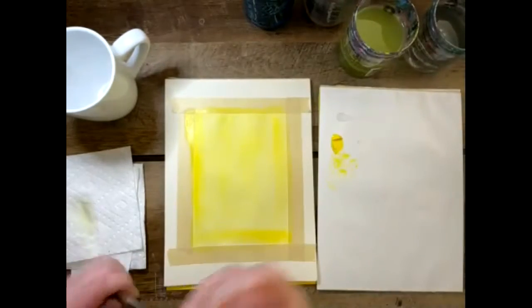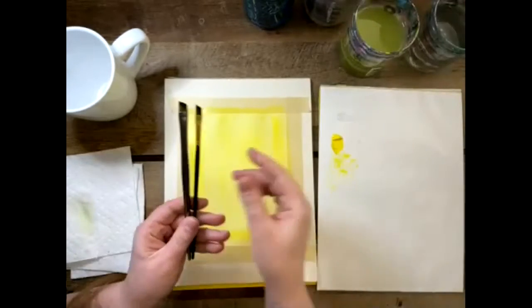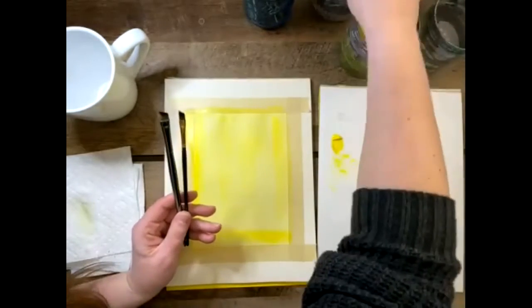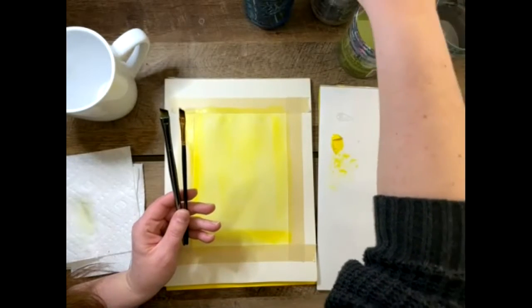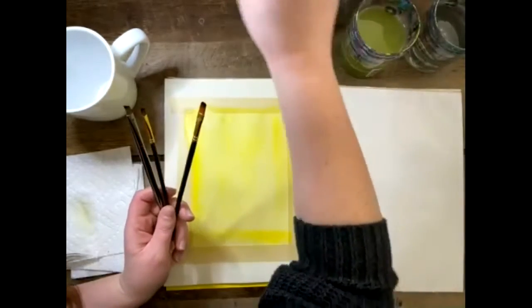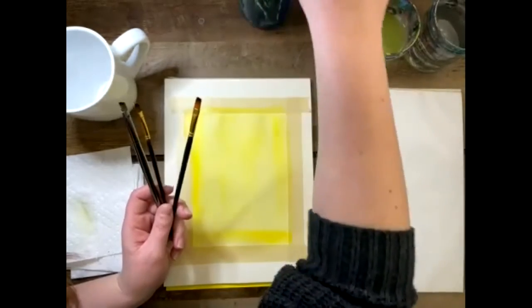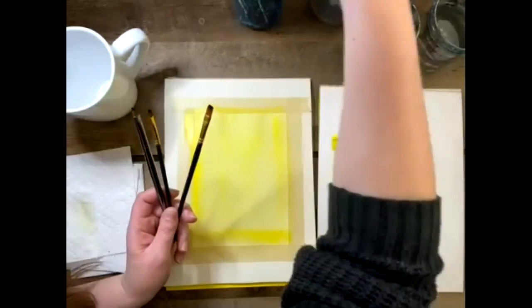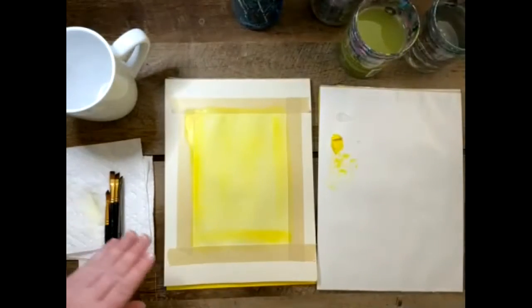Let's see, play around with some of these angled flat brushes I have today. I've been trying to branch out on using different brushes that maybe I normally wouldn't use during different parts of a painting, just to see how that can change it up a little bit. Let's see. Okay, just pull some brushes out.